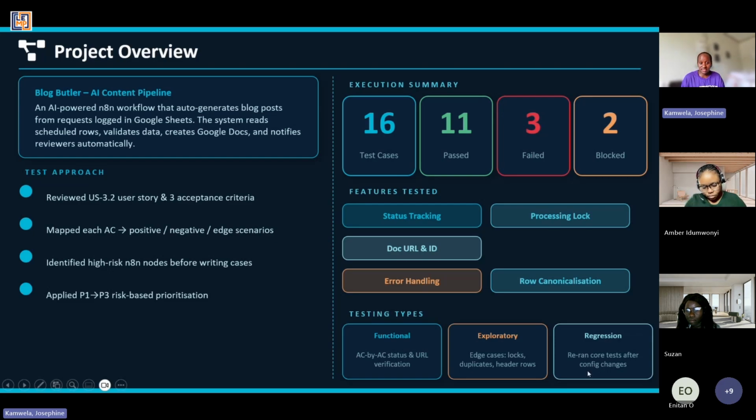I did 16 test cases, 11 that passed, 3 failed, and 2 were blocked. The features that were being tested were status tracking, the processing log, URL and ID column, error handling, and also row canonicalization. Someone may be wondering what that is.